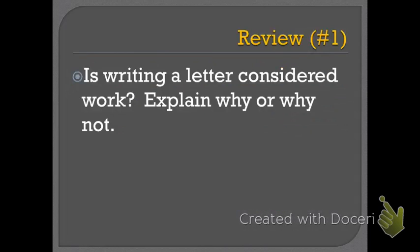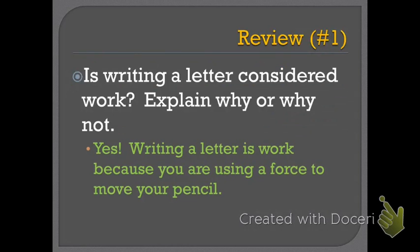Is writing a letter considered work? Explain why or why not. Yes. Writing a letter is work because you're using a force to move your pencil a distance. Just thinking about a letter, is that work? No.